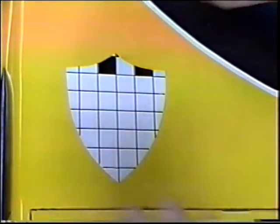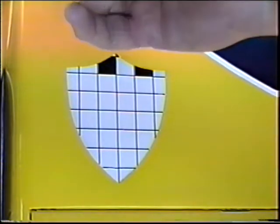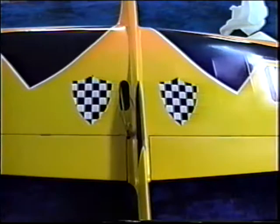Right now, obviously from this point on, it's just do a square, let it dry, do a square, let it dry, do a square, let it dry. Real easy. But now you're blind. This just gives you a little idea.